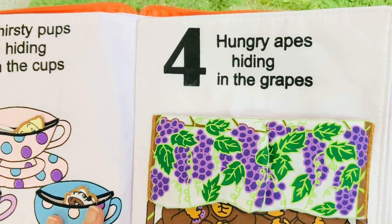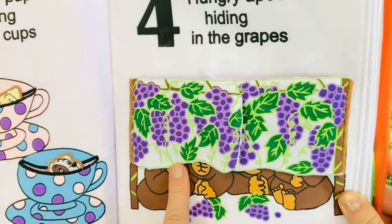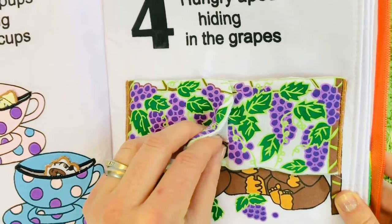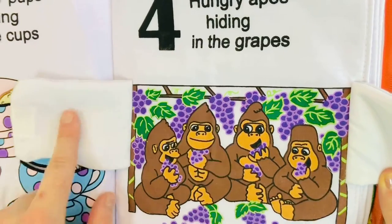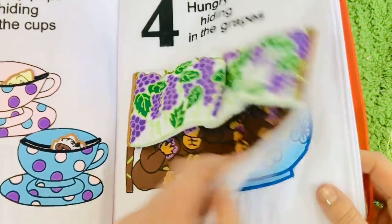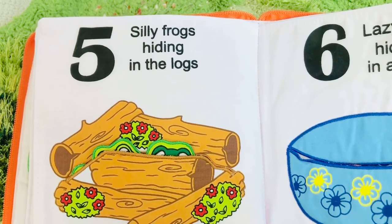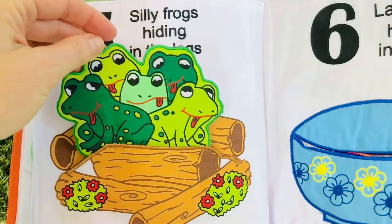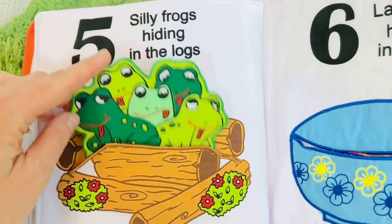Four hungry apes hiding in the grapes. I love grapes. Do you like purple grapes better or green grapes? I like them both. Let's look behind the grapes. And one, two, three, four apes eating the grapes. Five silly frogs hiding in the logs. Ribbit, ribbit. One, two, three, four, five frogs. And all their tongues are sticking out.